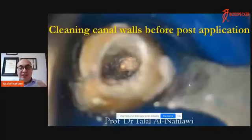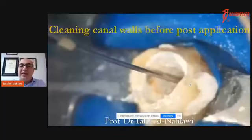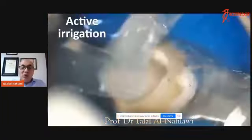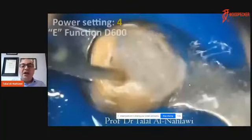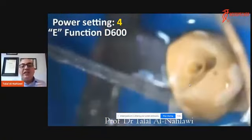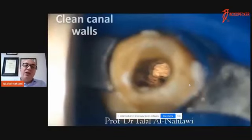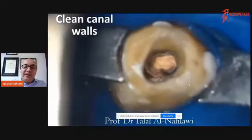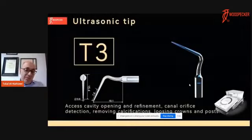After doing partial obturation with warm vertical obturation, the walls of the canal will be dirty from the sealer, so I can also clean the walls of the canal by active irrigation. As you can see, up and down, again the power setting will be 2 to 4, not more than this. Up and down motion, open the water supply, open the saline. You will be surprised how clean it will make the canal. You will get the benefits of irrigation and at the same time activation. So it is very important to use these two features of the T2 tip.